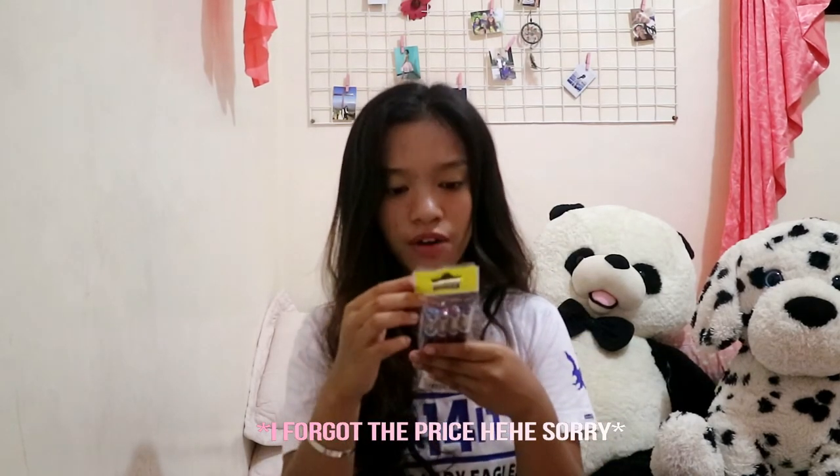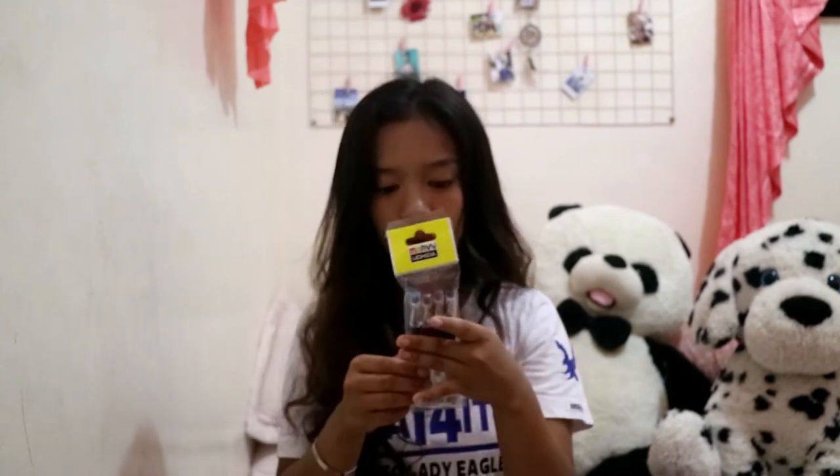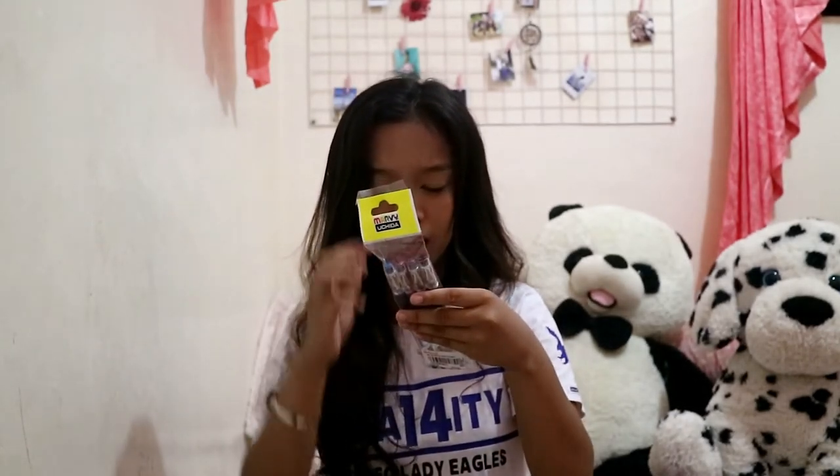Then second to the last is this, what do you call it? Uniball Signo. Neon pink color. I just find it cute. So, I get it anyway. Then, last from the ball pens are this Marvi Uchida. Uchida? Hindi ko alam yan. Basahin nyo na lang. So, it comes with metallic ata to o shiny? Shiny ata to. Marvi na blue, pink, violet, and black.